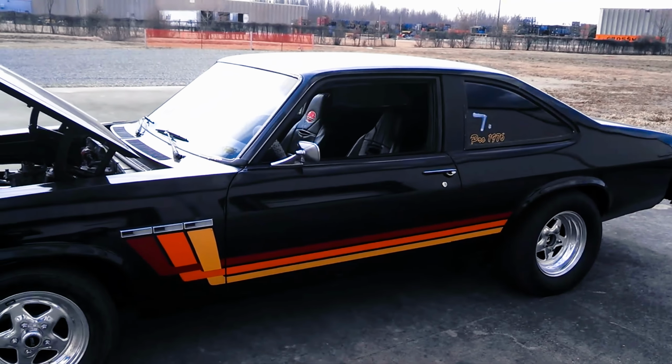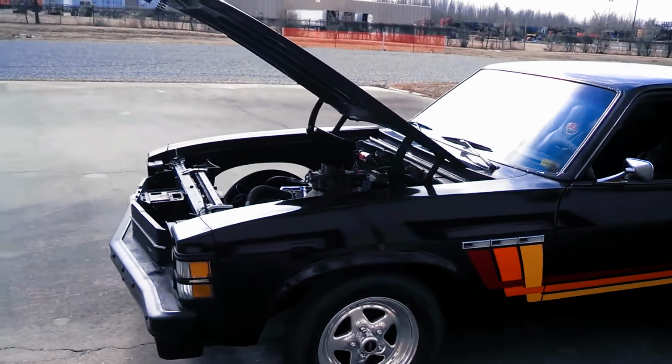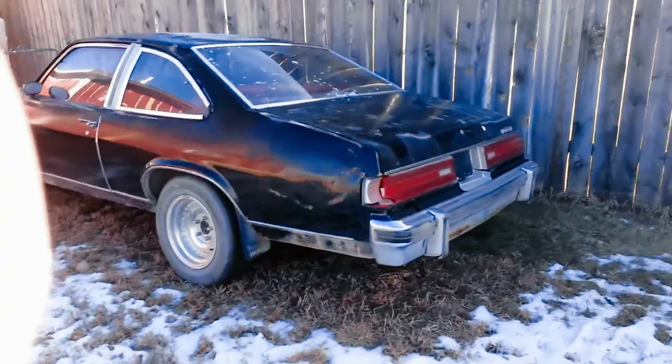By 1976, the American auto industry was knee-deep in the malaise era, a time defined by choked-down engines, bloated safety regulations, and a design language that prioritized compliance over creativity. GM's solution to tightening emissions and rising costs? Badge engineering. Take one platform, slap on some new badges, change the grille, and voila.